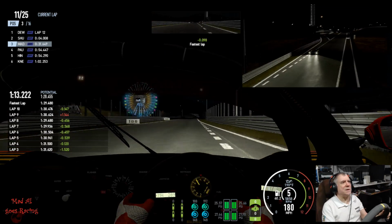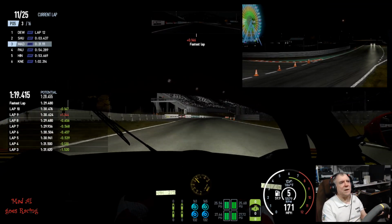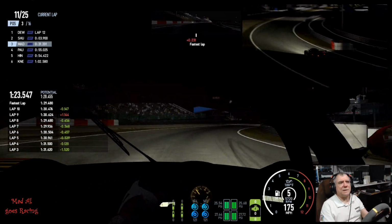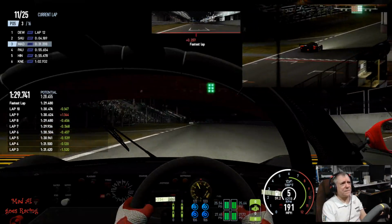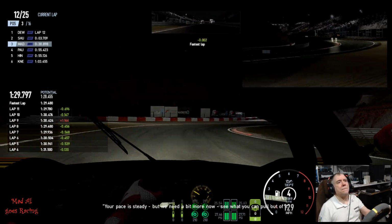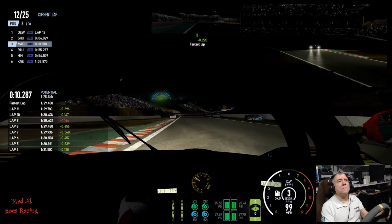Consider we're on the softer tyres. They do last really well. I don't know how long a stint you can get out of them. Probably you get a double stint on those if you're careful on the right side of the circuit. A bit more now. See what you can pull out of it. Oop.